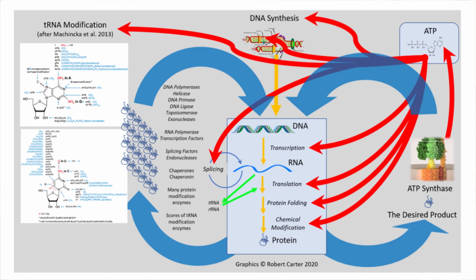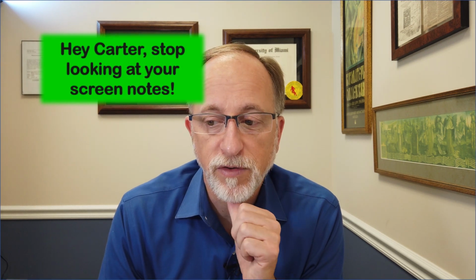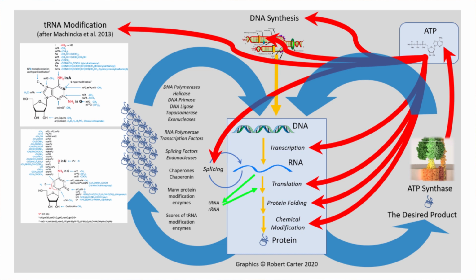All of this is controlled, as I said earlier, by scores of proteins, all of which have to be functional or you can't get your ATP synthase motor. And if you look at all the ways ATP is used in this process, you realize that this whole system has to be created and has to work from the get-go, or life is impossible.